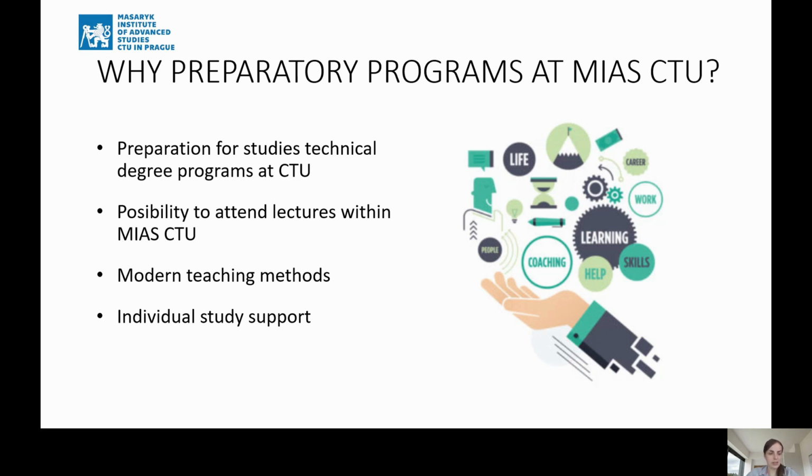Our teachers, who are excellent, of course, use modern teaching methods to make their classes efficient, interactive, and fun. And we provide our students with individual study support in case they have problems at the beginning of their studies or during the whole year.